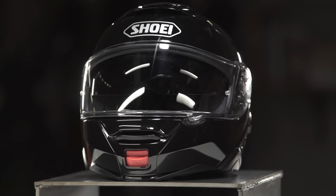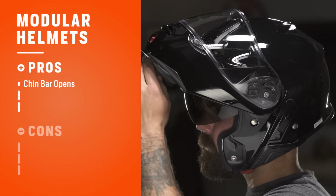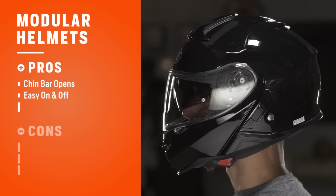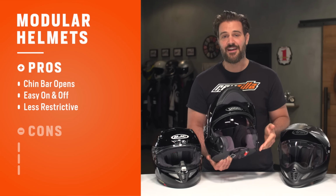Now this is a traditional full face helmet, but there are a couple different varieties on the full face, so let's take a look at those right now, starting with Modular. Now modular helmets have become extremely popular with both touring and commuting riders because the main benefit of a modular helmet is that you can actually open it at the chin bar. This allows you to get the helmet both on and off a little bit easier, and when you're sitting around at the gas station, you can eat food, take a drink, or simply have a conversation without taking the helmet off.